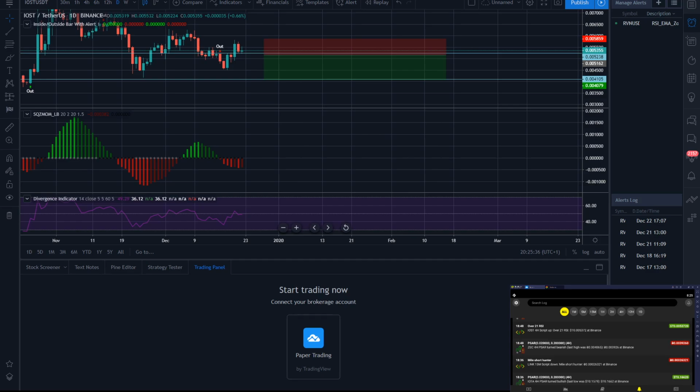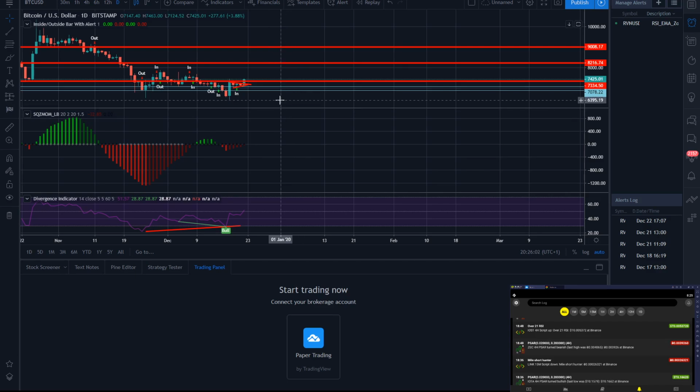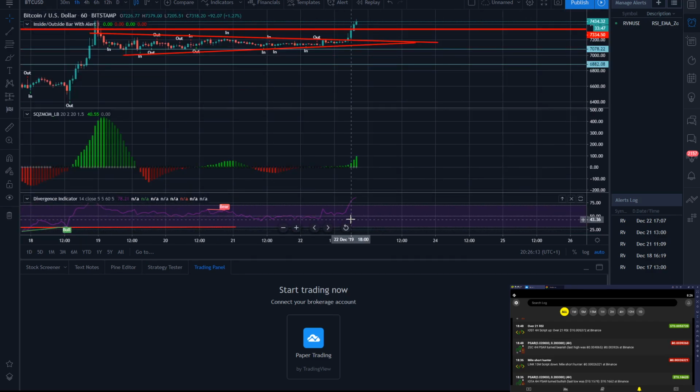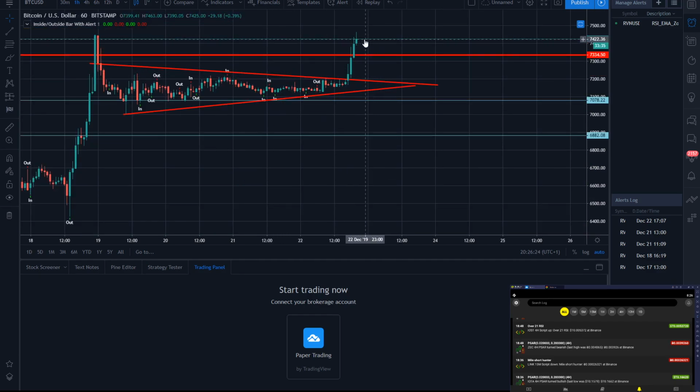Any other stuff you want to cover? If there is no other stuff to cover, let's see what Bitcoin does, and we can close the live stream. So let's see on the 4-hour, on the 1-hour, Bitcoin is going overbought, so probably it will go here, retest, and then move higher.